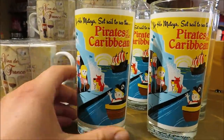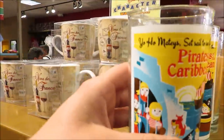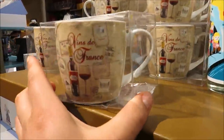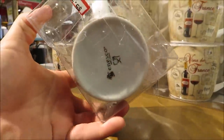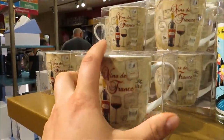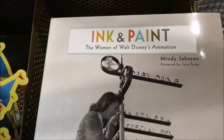Pretty cool Pirates of the Caribbean cup. Look at that. $9.99. And then I believe this is a mug from Epcot's World Showcase. It's pretty interesting. $5.99, originally $13.99.